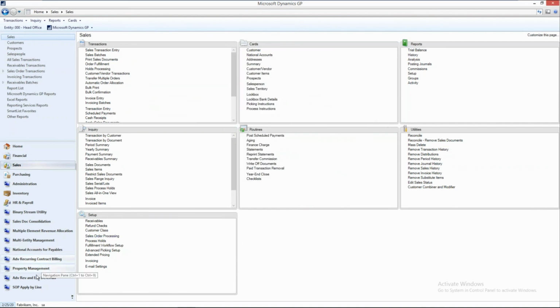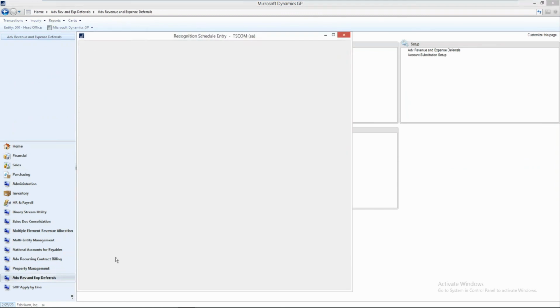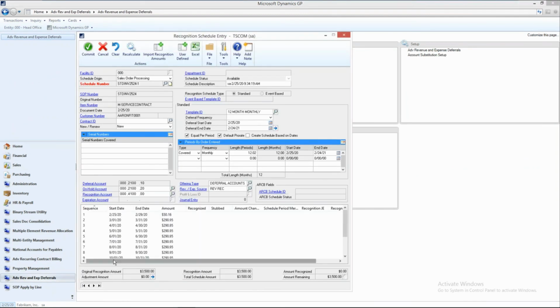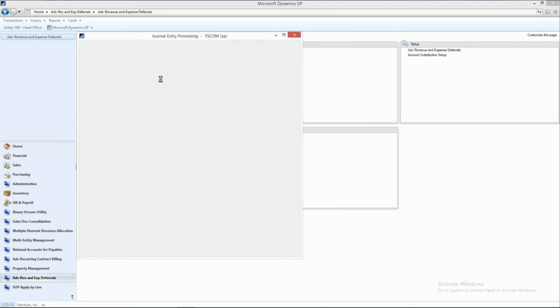If I come back to the Advanced Revenue Expense Deferrals module, you'll notice if we come back in here to the recognition schedules, we now have a brand new schedule for that $3,500. That's the invoice I just created. Simple, easy, no posting here. Now, if I want to post my journal entries for this month, I come in again under transactions to journal entry processing, and I pick the date.